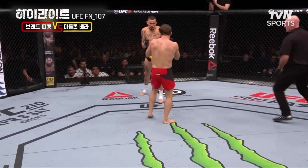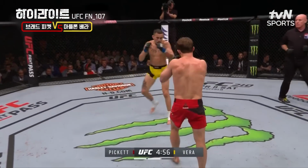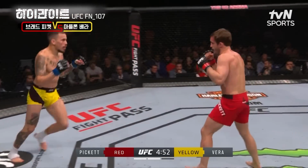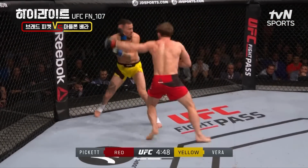Oh! Nice right hand there from Pickett. Good scrap, this one. And at flyweight, age has caught up with him, so this one tonight is his last. Good low kick from Chito there to open the second round.